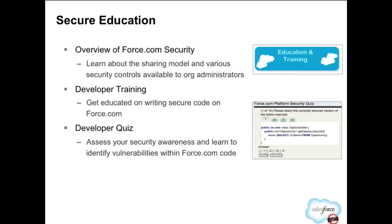Now, if you're an advanced developer looking to develop secure applications on the Force.com platform, we have a recorded 60-minute training that educates you on the most common vulnerabilities in web applications, demos on how hackers exploit these vulnerabilities, and how to prevent them on Force.com. More than anything, I'd like to point out that compared to other developer educational and recorded training sessions, this is absolutely free, and you can access it on demand anytime you'd like.